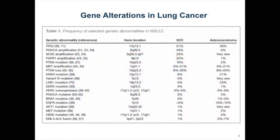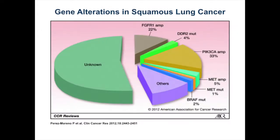This is just shown in another way. I don't mean to make this too complicated, but just want to show you that a lot of work, a lot of targets are being found, and we're getting closer to understanding the frequency of these abnormalities shown under SCC, squamous cell carcinoma. Of course, on the right there is adenocarcinoma. I provide this as a reference for you to show that a lot of important findings are being made. And then shown just in a cartoon form is kind of this 1/3 of the pie.